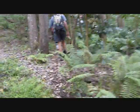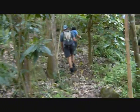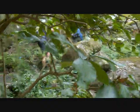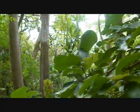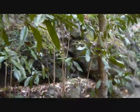Pretty easy trail once we get off the main ridge. And there is a native coming up. This is Popolo Kepau. This one right here. This is the fourth valley. When you look upstream, you can't see a valley, you see this big rock wall.